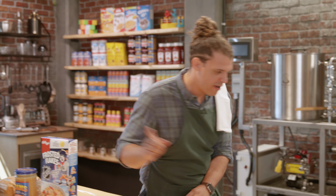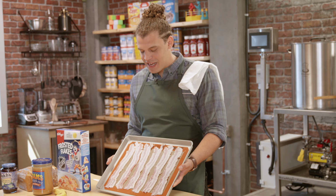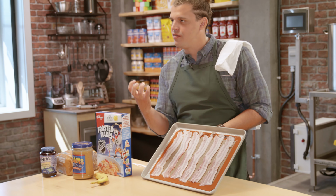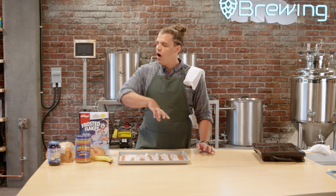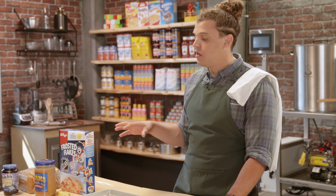There you go. I need bacon. I'll be right back. Hold on. Bacon. It needs to be raw so I can demonstrate something. When selecting your bacon, you want as much white as possible, because that renders down and it's where all the juicy flavor is. So, bacon.